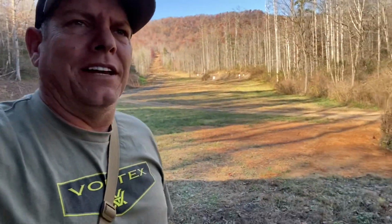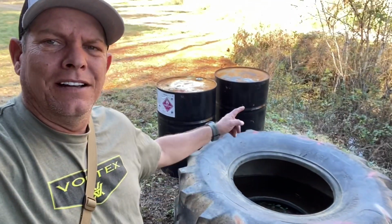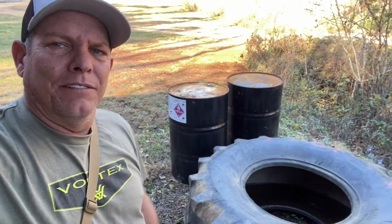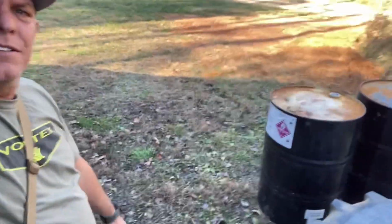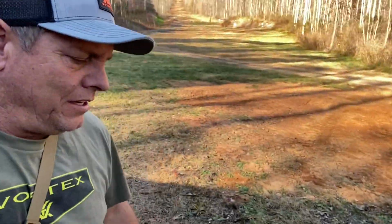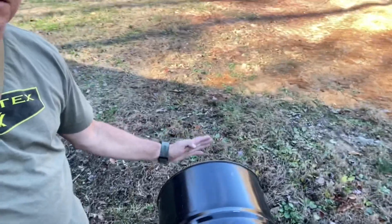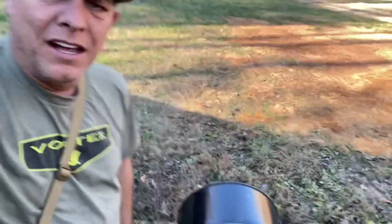Maybe we'll throw some wrenches in the old gears, but tires and different types of barrels. You'll see barrels in this configuration where you're shooting off the top. You'll see them like this where you've got to shoot that way and also shooting this way. So practice what you think may happen at the match. Good luck if you guys are going to be out there. Hopefully I get to see you. If you are out there, make sure you say hi.